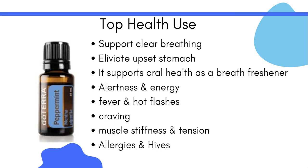And like I said, fever and hot flashes were one of my big symptoms. You can put it in a spray bottle with water and just spray yourself with water and peppermint. It's really good for cravings. It's known, scientifically proven, that peppermint will stop your cravings. So when you have a craving, especially at night when you want a snack and it's past 7 or 8 o'clock and you don't want to eat, I suggest putting a drop or two of peppermint in your mouth, and you'll see that it will take the craving away.